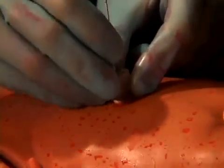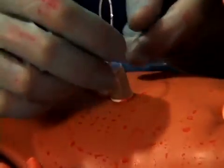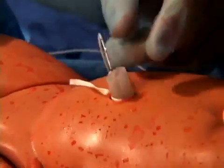Insert a pre-flushed catheter into the vein at an upward angle just until good blood return is obtained.